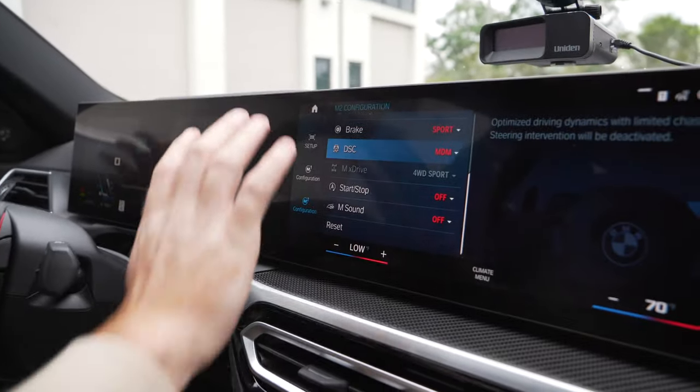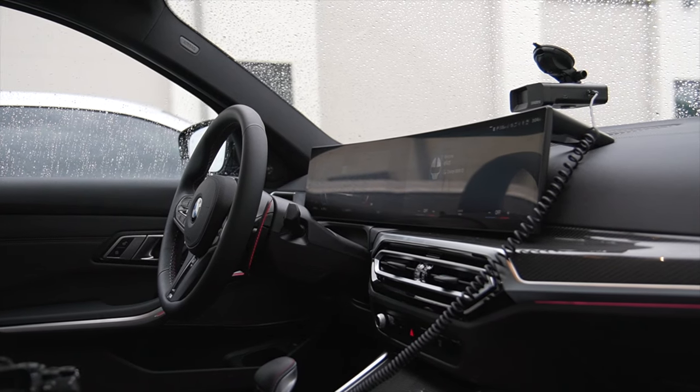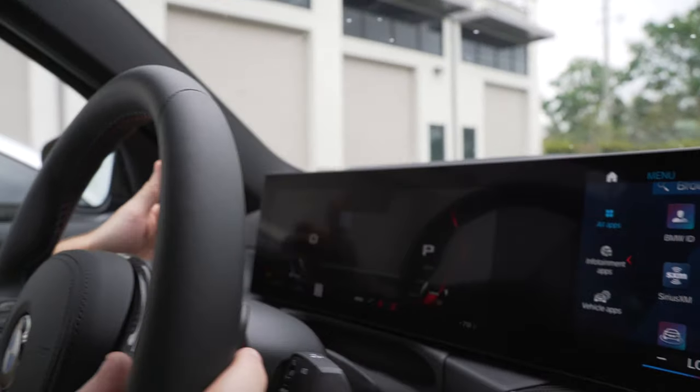Okay, so this is the iDrive 8 display. When I first saw the car at the Cars and Coffee, I had no idea the screen was like this. It's insane. I absolutely love the screen. It goes from where the driver starts to the beginning of the passenger side. So this side is more for infotainment. And then on this one, you get the RPMs and the miles per hour on the left side.